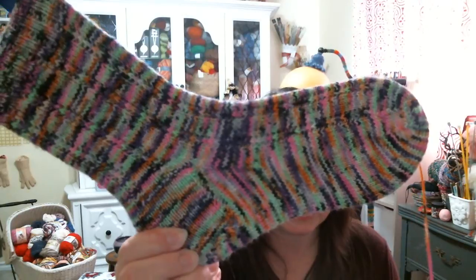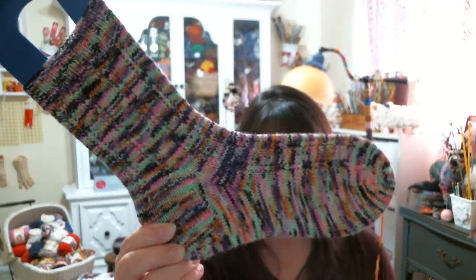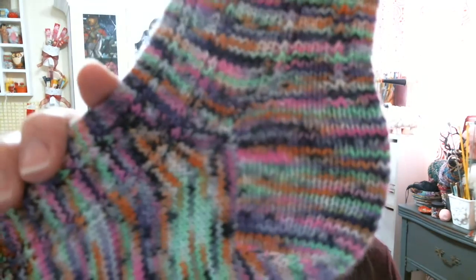But here's the first one, in case you didn't see the last podcast. And so I love them. I love this yarn. I love the pattern. This heel is working a lot better for me than the heel on my last pair of socks. As you can see, there's no hole on either side, and I like that. I did not make them very long because I am short and I have short legs, so this is how I like my socks.